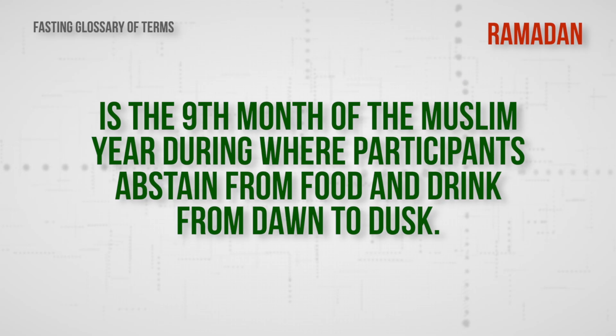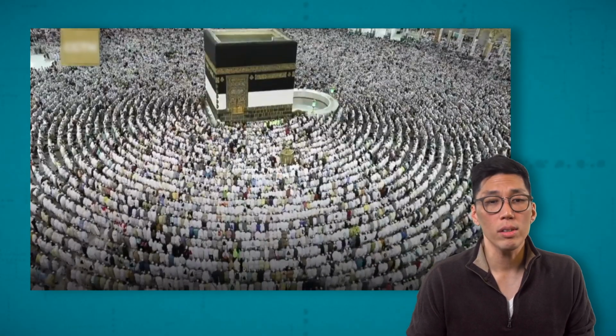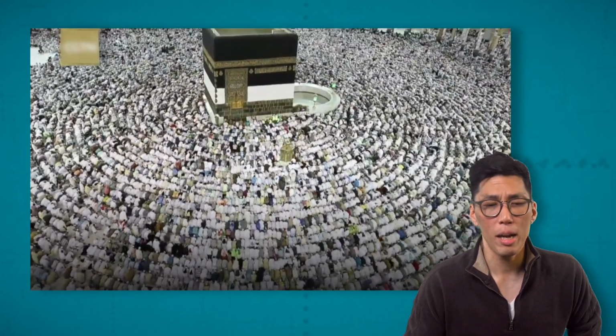Ramadan is the 9th month of the Muslim year during which participants abstain from food and drink. So technically, I guess you can view this as a 12-hour time-restricted dry fast. In the short term, it may negatively affect someone's circadian rhythm, but may improve homeostatic capacity in the long term. Were you paying attention earlier, and did that last sentence make any sense?